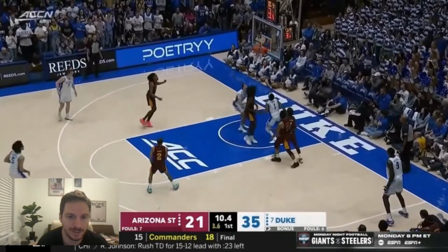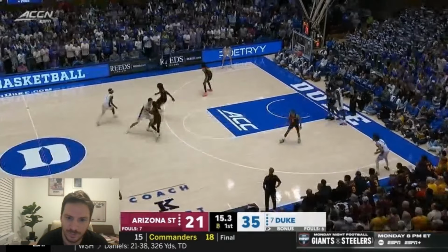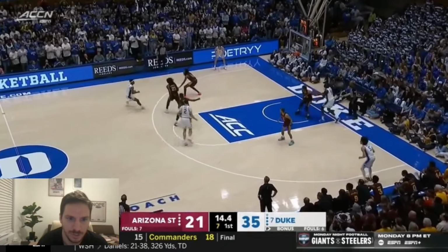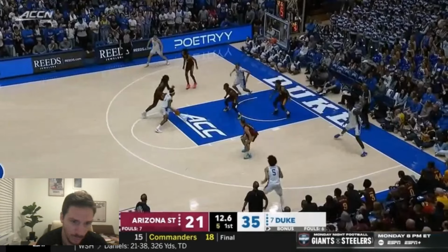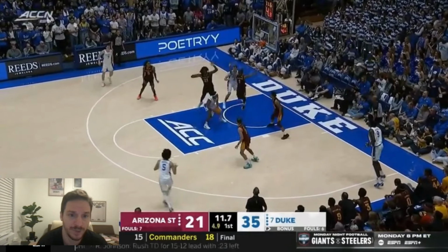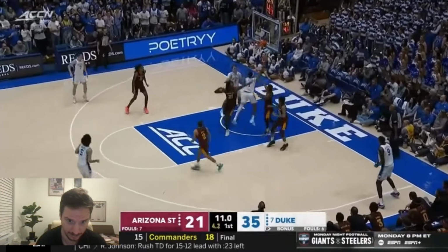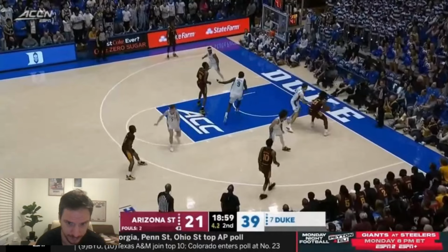Great bump there by Caleb Foster right before halftime. I mean, tell you what, just under control. Him and Tyrese Proctor one-on-one, I feel very confident in their ability to get a good look. Bump the big fella, pump fake to get the big fella up in the air and help side to go in the air. Step through, lay up, go up 16, going to the break.